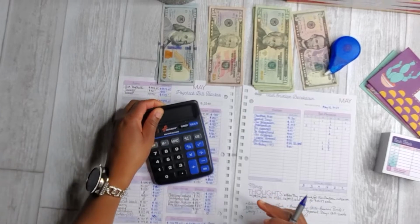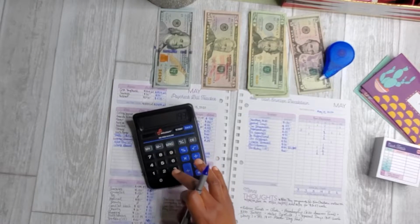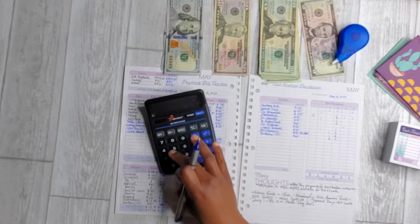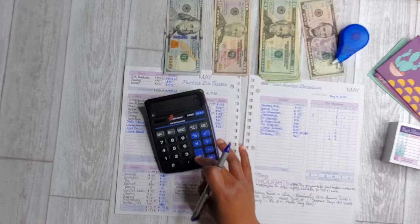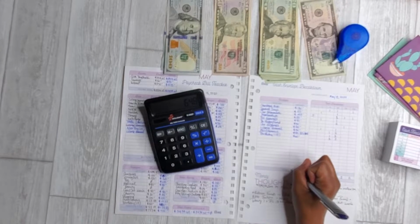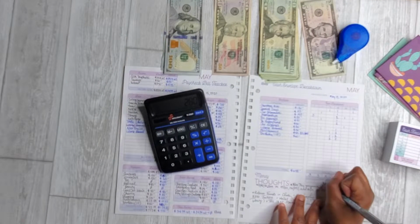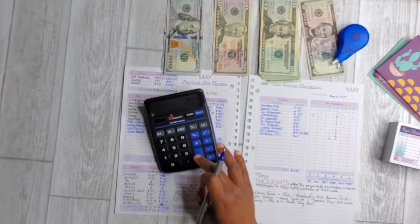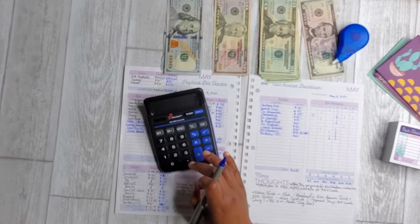And let me add up everything to be sure that I have the same amount. So 130 plus 25 plus 3 plus 25 plus 40, plus 50, plus 60 equals 648. And then let me add up what these down here equal: 200, 100, 280, 5 10s, 50, 3 5s, 15, and 3 1s, 3. When you add up 200 plus 100 plus 280 plus 50 plus 15 plus 3, 648.